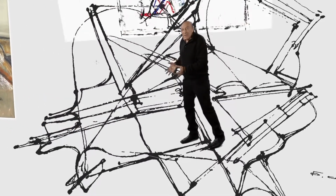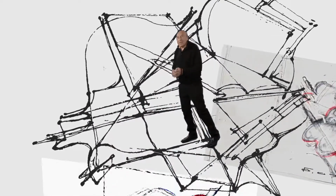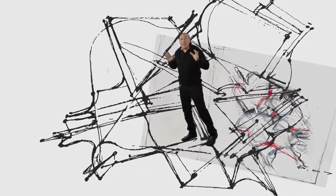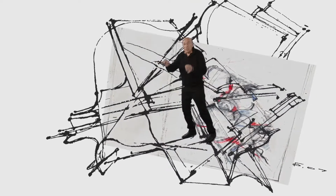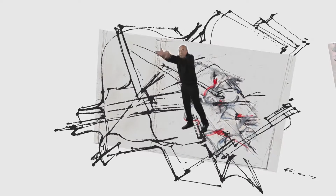Here is what is unique about a drawing by a sculptor, as opposed to, say, a painter. It is a different way of thinking. The paper sheet has a depth, not just of surface movement, but into the abyss, into eternity.